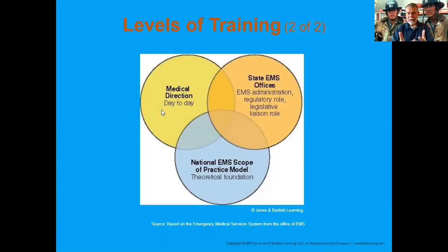Medical direction, that's your day-to-day operation. The state office, that was, again, where you had to put in your name. So that's how we give you course credit with the Department of Health Services and creating that account. And when you look down at the EMS scope of practice, keep in mind, we also follow the national guidelines, right? The national guidelines are the scope of practice. And Arizona recognizes that, which is why when you get done, you will sit for our final exam. You will sit for the national registry exam. And once you pass that, in addition to the skills portion, then you'll receive your Arizona certification.